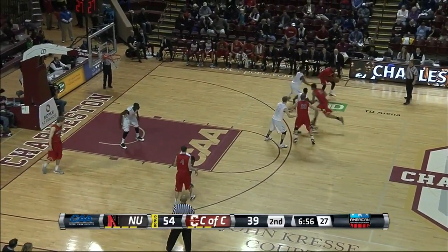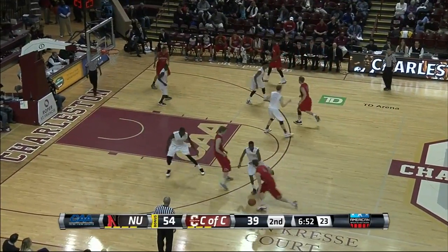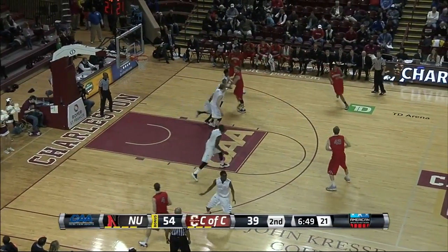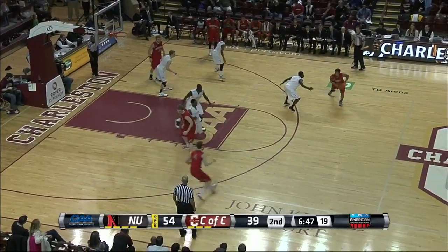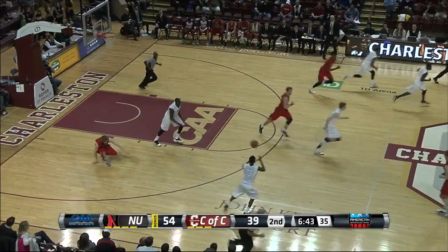You summed it up very astutely. Huskies have been attacking the basket. That's where they're getting all the free throws. Huskies only had 12 free throw attempts in that last game against Elon. They lost.